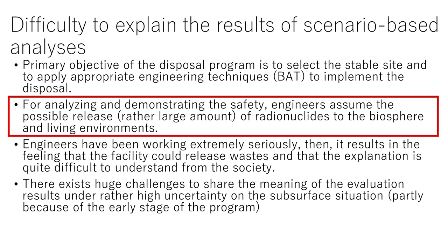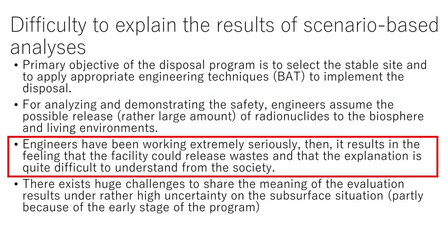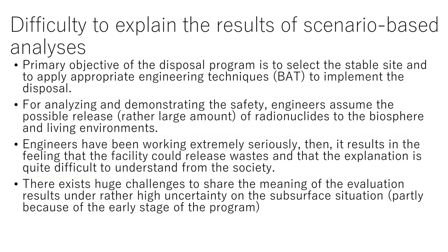But then, in order to explain that, engineers say, what if leakage happens? Of course, effects may be different based on how the leak occurs. So engineers do a lot of different calculations. Then, in order to prove security, they always plan for the extreme scenarios of catastrophic leaks. And then laypersons think, well, that is the extent of the leakage. As the engineers try to explain as thoroughly as possible, it becomes more and more confusing. So we need to have sociologists take part in this kind of discussion, or we need to have humanities specialists.